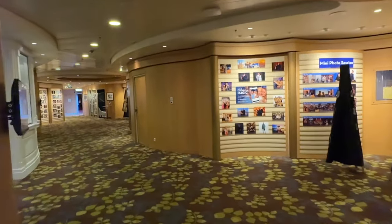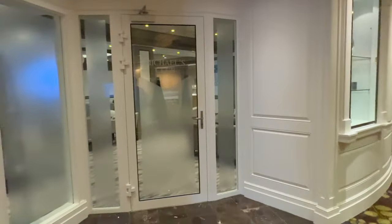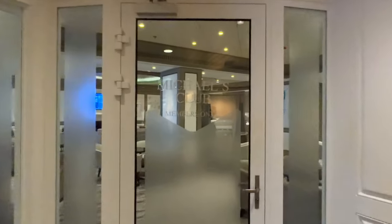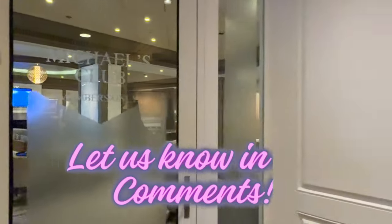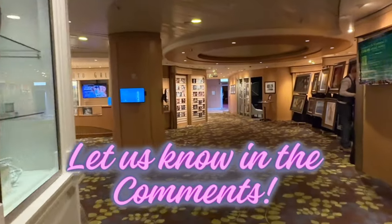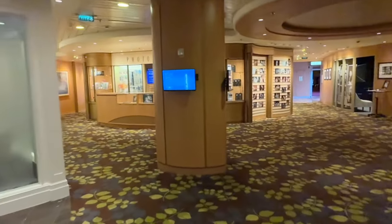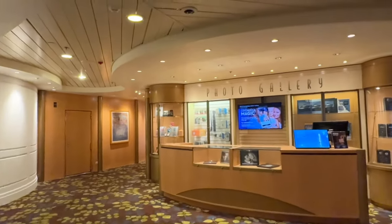Us? Jealous of the retreat lounge? No. It actually appears that there are no windows in this retreat lounge. Is that true? Please let us know in the comments below if you've ever stayed in the Celebrity Infinity retreat lounge. Here is the other part of the photo gallery.